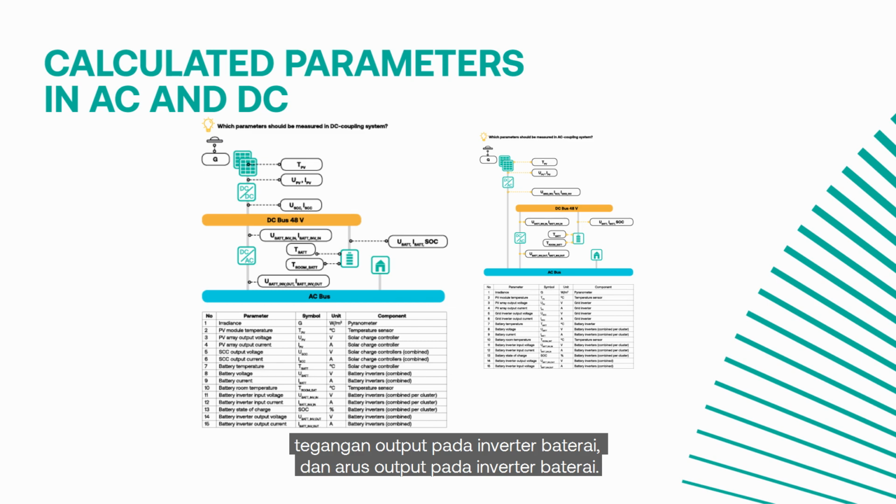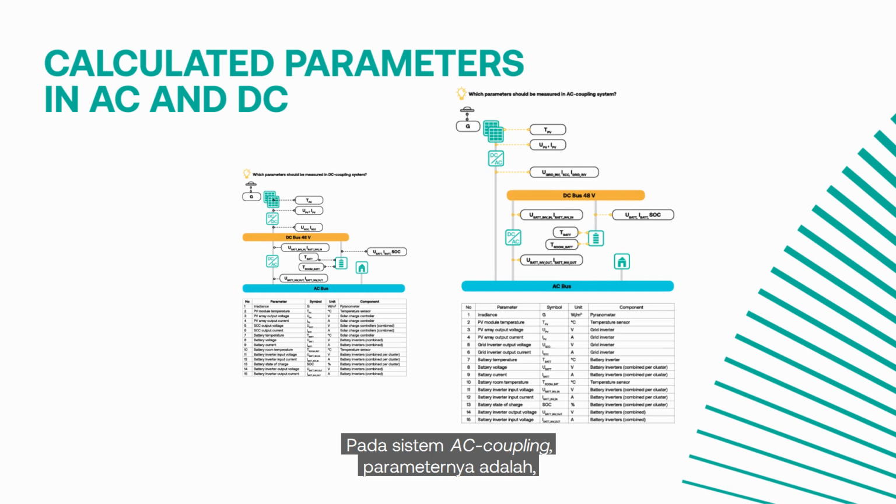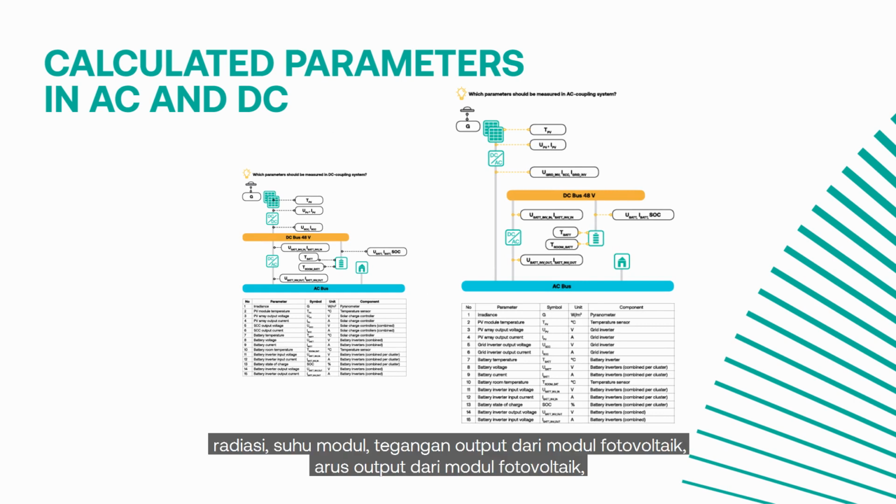current of battery inverter. For AC coupling systems, the parameters are irradiation, module temperature, output voltage from photovoltaic modules, output current from photovoltaic modules, output voltage of grid inverter, output current of grid inverter, battery temperature, battery voltage, battery current, ambient temperature, input voltage of battery inverter, input current of battery inverter, battery charging status, output voltage of battery inverter, and output current of battery inverter.